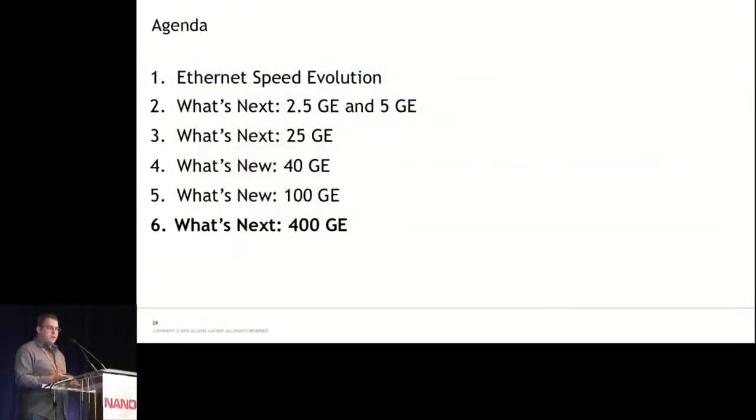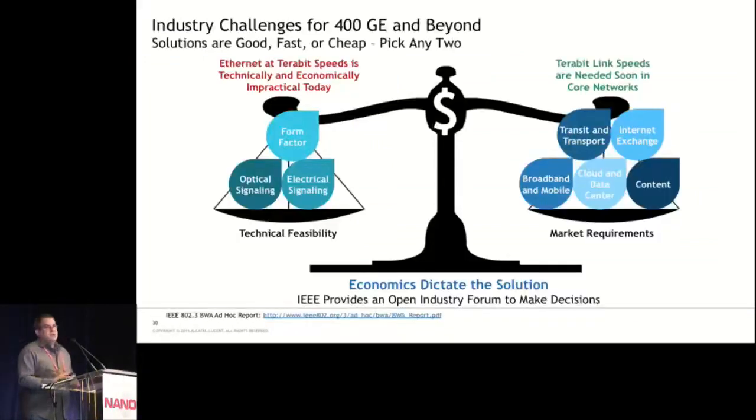And on to 400 gig. This is where it gets really interesting. For 1 gig, 10 gig, even 100 gig, we're basically just blinking a light really fast. For 10 gig, we blink it faster than for 1 gig, but that's basically what it's doing. 400 gig gets really complicated because now we're doing DSP and all these complicated optics modulation schemes because we can't blink the light fast enough, basically. We have to find other ways to increase the speeds.